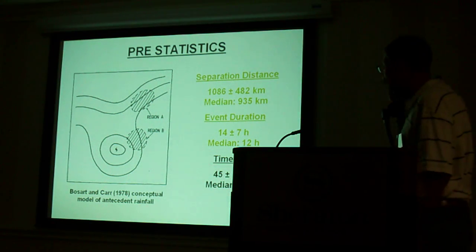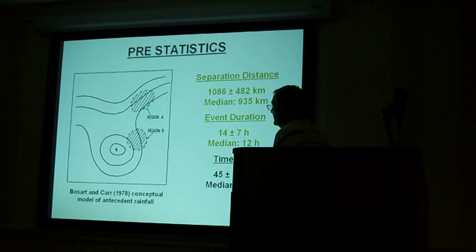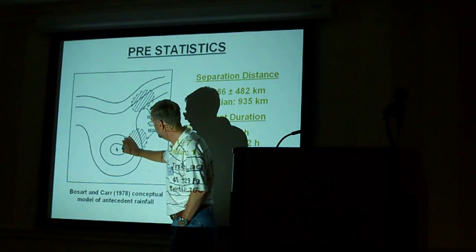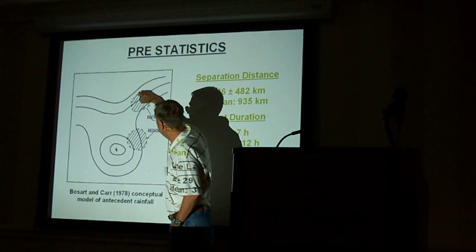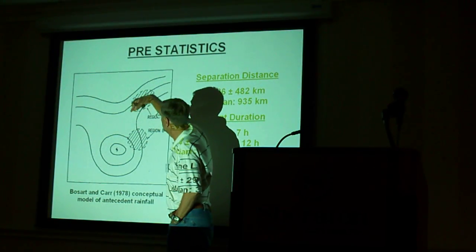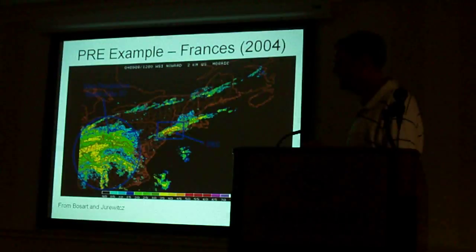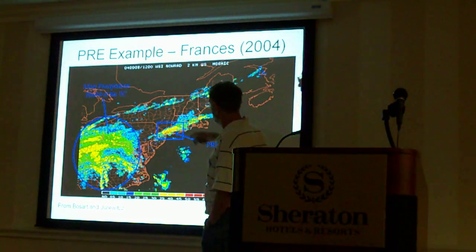Bosart and Carr came up with this little diagram for what you can get prior to the storm. You have this center of the circulating heaviest rain somewhere to the east, and then very often you have a pre-event, something that occurs sort of like Floyd did, where you have the front and you have an entrance region of a jet back over here.